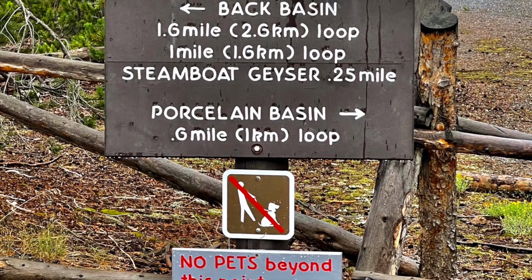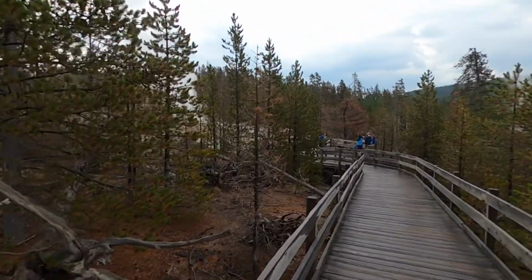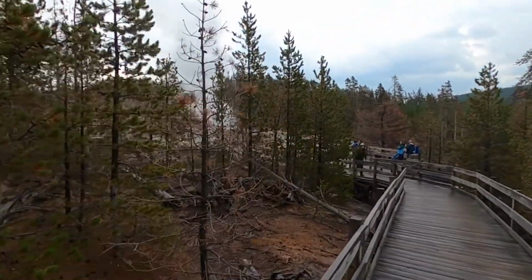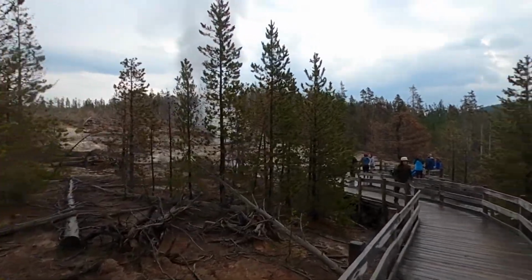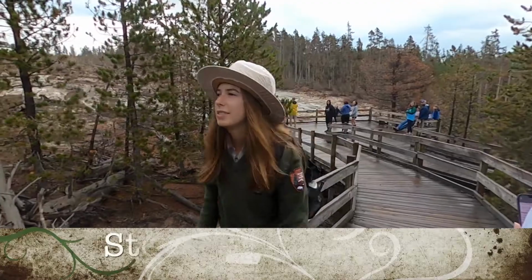We are off to find the next geyser. We are looking for Steamboat Geyser. Steamboat Geyser is unpredictable. I believe they should have named it Unfaithful.